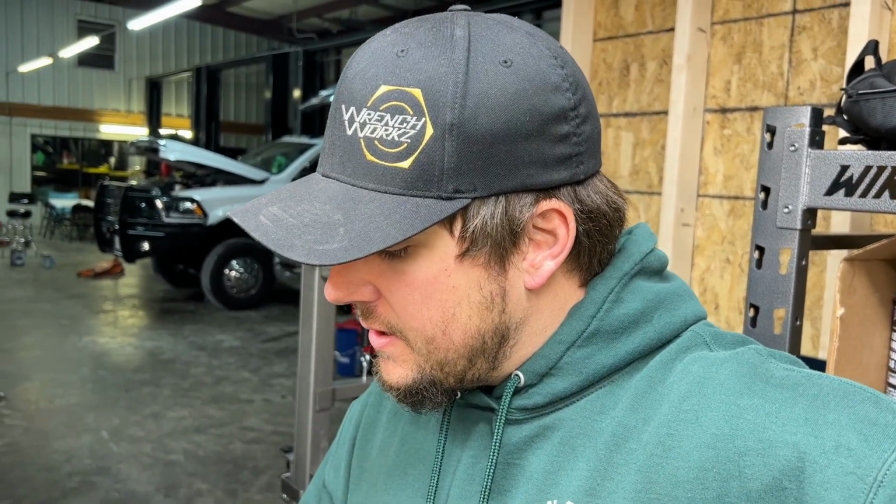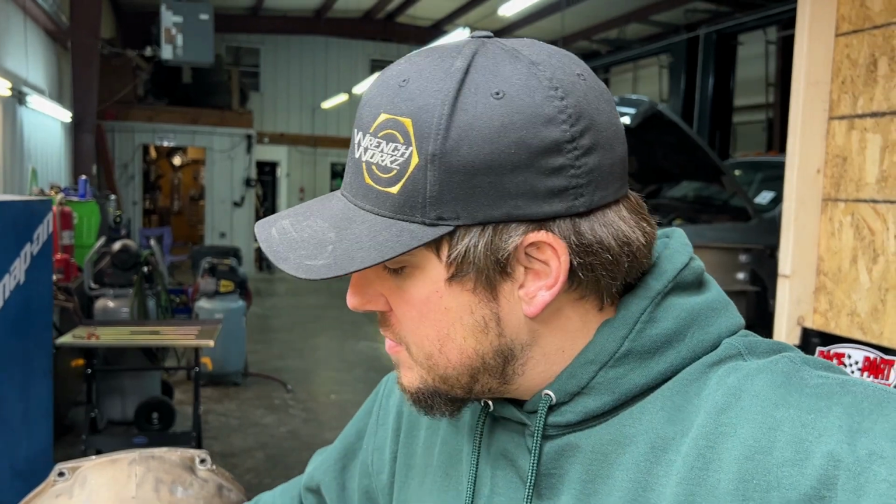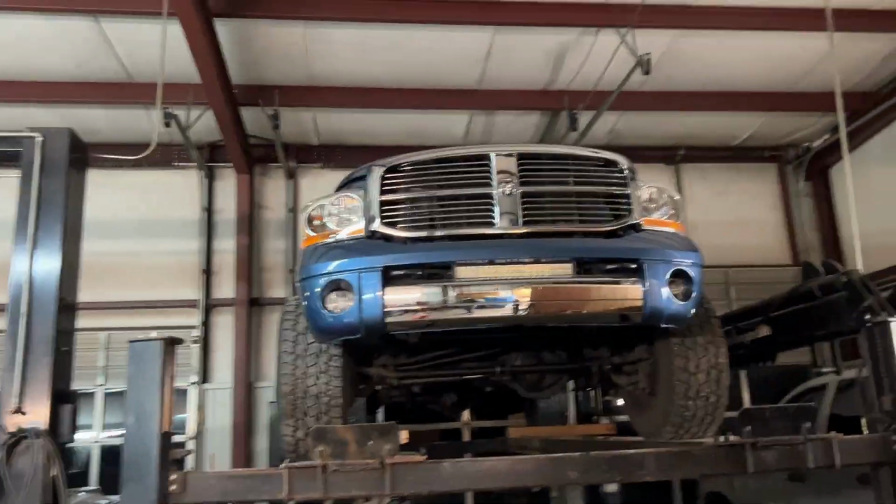This unit is 8 years old. This was Dave's Comp 2 from his blue truck. He beat on it for 2 years and then sold it to another guy, and the story I got told is it's 6 years with him, and it came out of this blue truck right here.